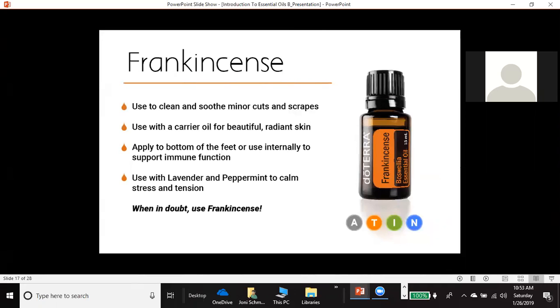Rubbing frankincense on your hands after a long day is just a great way to decompress and recenter yourself. And used in combination with other oils, you just can't go wrong. But frankincense has earned its name as the king of oils, and it's one that I would not run out of. It's definitely something we use in our home on a regular basis, and it is one of my favorite oils.